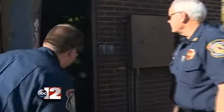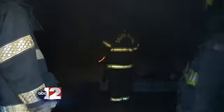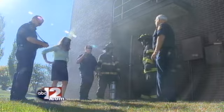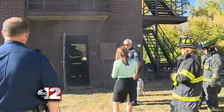The combo alarm went off first, followed by the ionization and then the photoelectric. Chief Harms says he's not surprised. Our fire was hot and fast moving, which is exactly what an ionization is designed to detect. But he says typically a house fire would take a lot longer than that to build up.